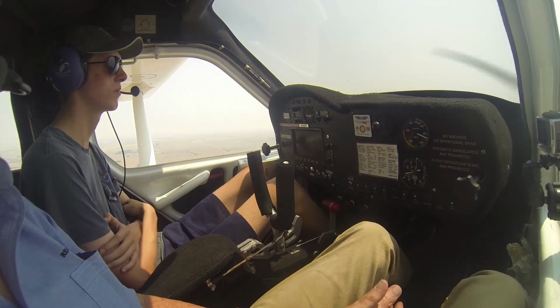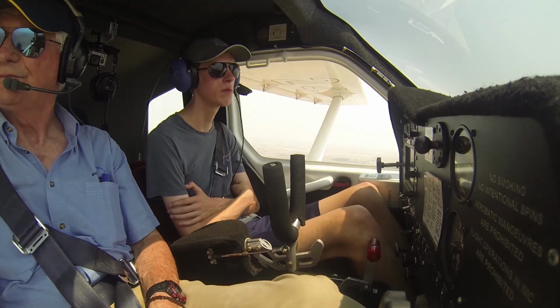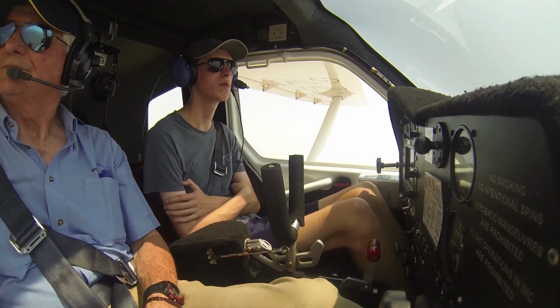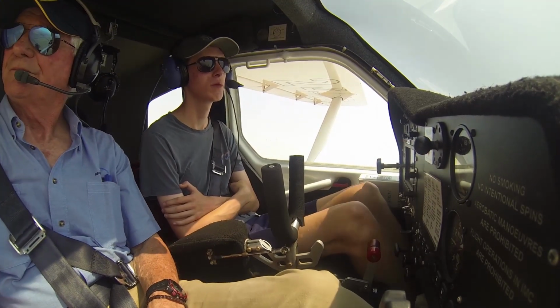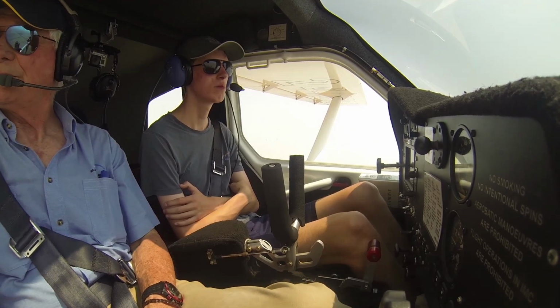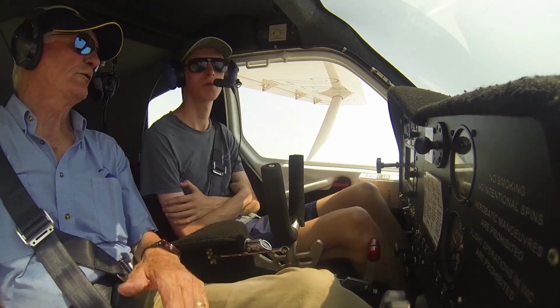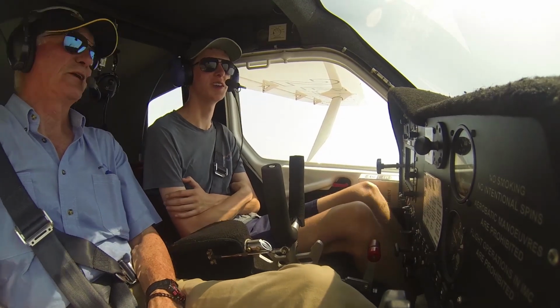Now we're over the highway, 180 degrees to the right. Traffic caller, Jabber 7693, rolling on runway 05. Plenty of time, no rush. You know it's going to be a nice thermal day when there's half a dozen gliders parked at the beginning of the runway.